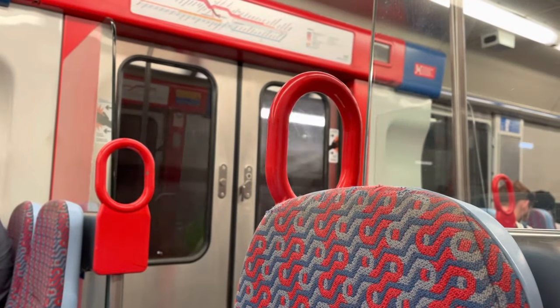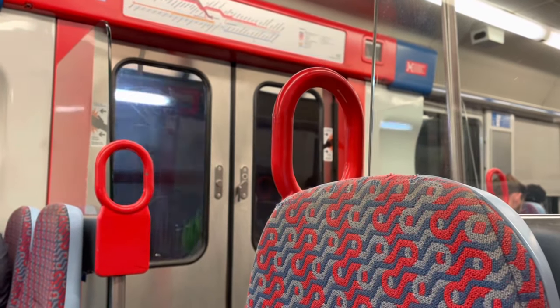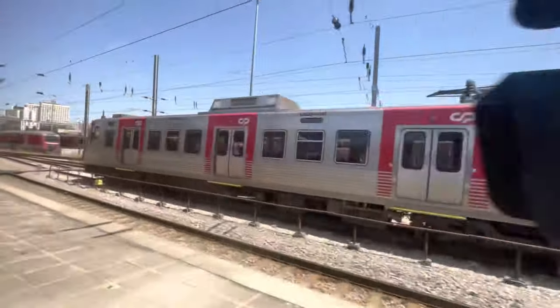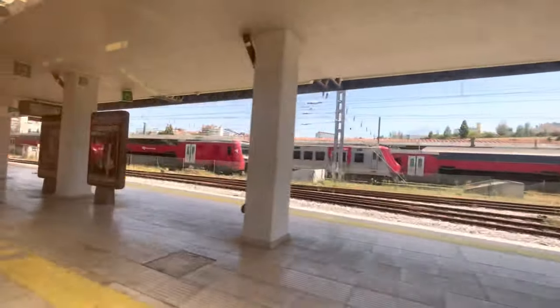As soon as the train leaves Rossio Station, it travels through the Rossio Tunnel. This is a 3 kilometer long tunnel underneath the hill and city of Lisbon. And we emerge to the surface at Campolide Station, the neighborhood with the famous aqueduct. This is where you can transfer to other lines of the CP Urban Railway service.